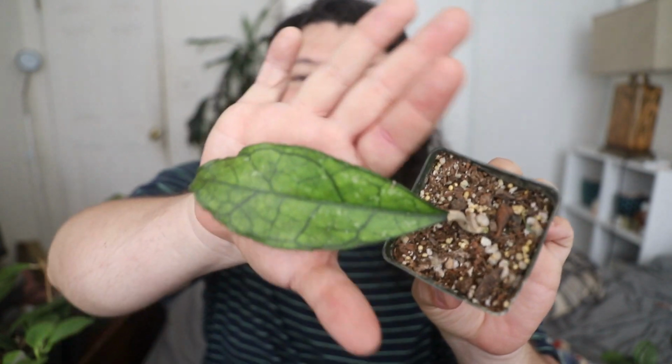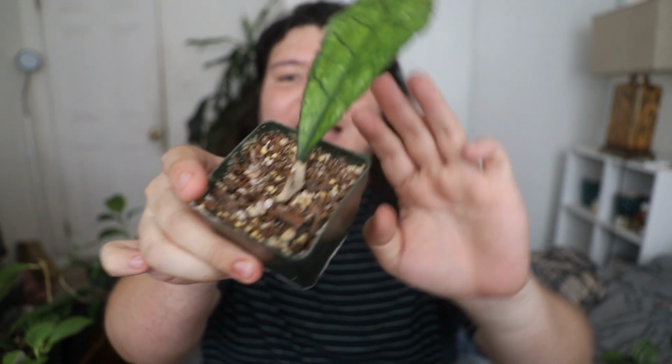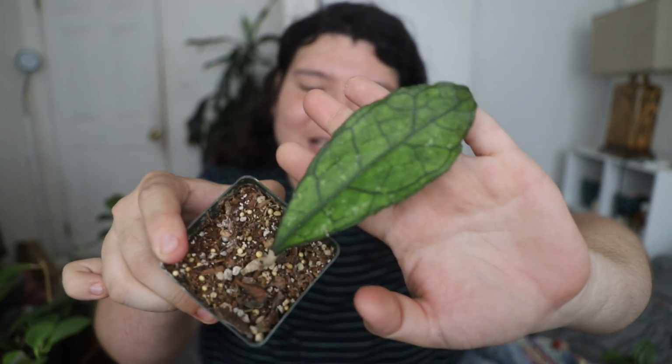Yeah, guys, Hoya FINLAYSONII. I'm not sure what kind of FINLAYSONII type this is, guys, but look at it. It's beautiful, right? It has like a Jurassic look to it, kind of like a dino-esque Jurassic, you know. There's a ton of Hoya FINLAYSONIIs out there in the world, so I'm not sure which this is. I know it's a Hoya FINLAYSONII and a bunch of numbers. I think 352 or something like that.